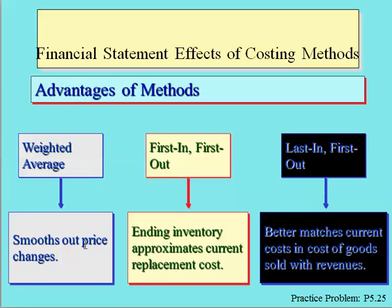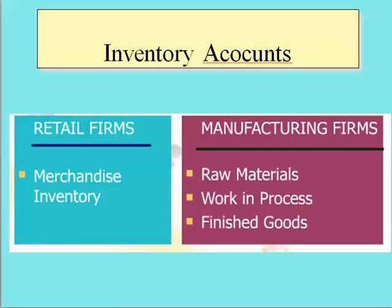So with weighted average, you're going to get a nice smoothed out cost for your product. It'll smooth out any possible price changes you have. First in, first out, again assuming we're in a period of rising prices, ending inventory is going to better approximate current replacement cost, which is a good thing. But under LIFO, last in, first out, it's going to better match the current costs in the cost of goods sold, so our expenses against the revenues earned during that period. So there's benefits and disadvantages to each of these types of methods.